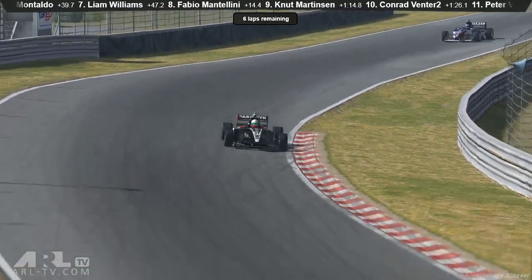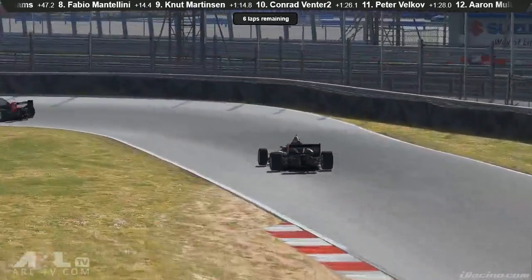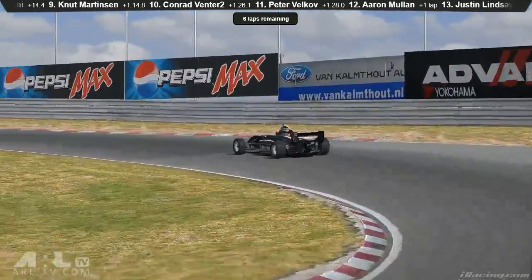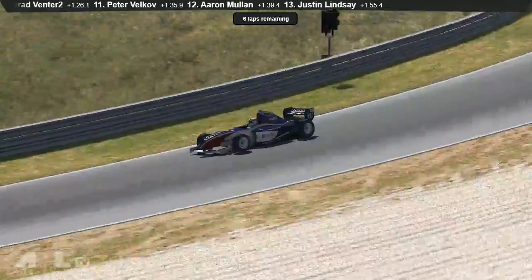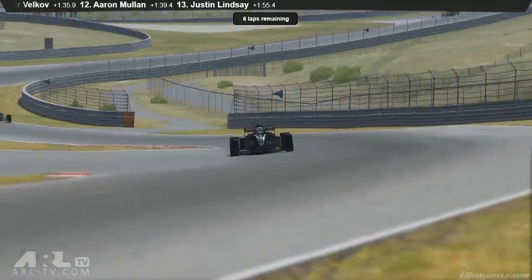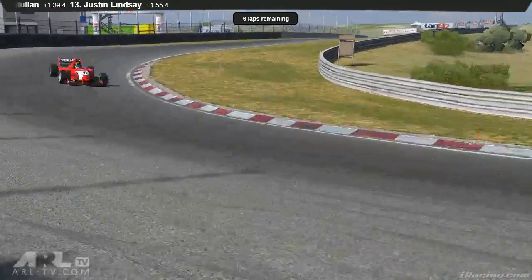We have then a couple of lapped cars after that. Liam Williams is going to be the next guy by. So he is in 7th position now. Yeah, just updated to 7th. And then we're looking at Fabio Mantilini. He's come out in 8th position just behind Williams. So he's going to be on much fresher tyres than Liam. So I think we'll see a bit of action there as well. And then in 9th position we have Nuts Martinson. And rounding up the top 10 is Konrad Venter.